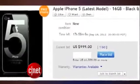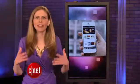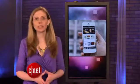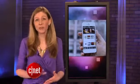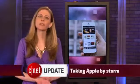So, if you didn't order one right away and you don't plan on waiting in that epic first day line, you might have to wait a month to get one. Or you could head on over to eBay, where the going price is around $1,000. Yeah, they're listing them for sale without even having them yet. Those that are willing to spend that much on an iPhone usually are from countries who won't be getting the iPhone for a while.